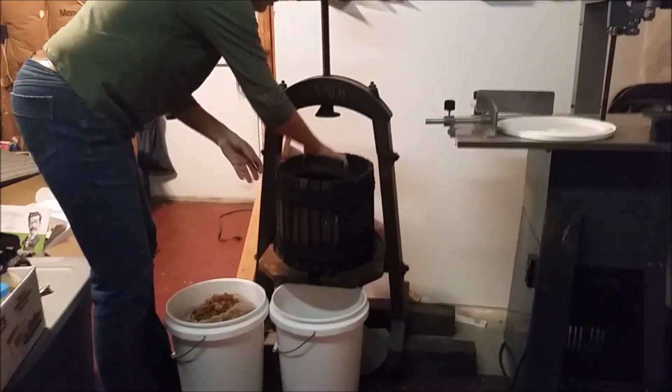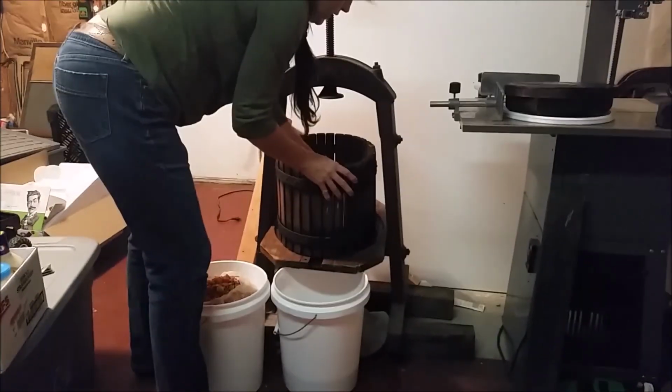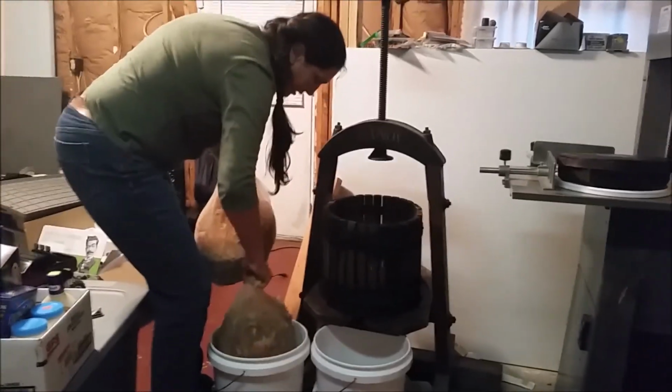Okay, so Trey's doing some filming for us, and I just wanted to show you how this works. This is the pressing plate, and it's just blocks of wood. And then I have my bag full of apple chunks. Now this will go to the birds or the pigs. By birds, I mean chickens and ducks. And then I have my fresh bag right here ready.